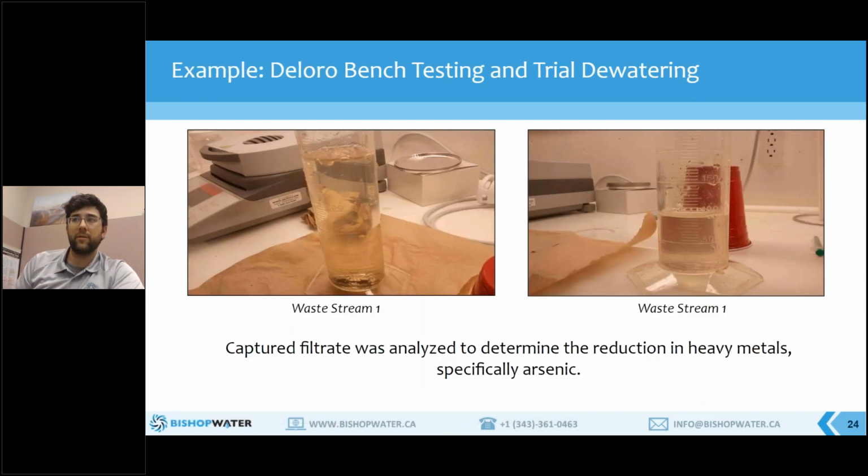Okay, now in this sample here, there's obviously less solids. The RDT test also gives us a sample of the filtrate, and you can see in the example that the polymer and filter did a pretty good job of retaining the particulate material. We can also test for metals and other contaminants to gauge the potential performance.